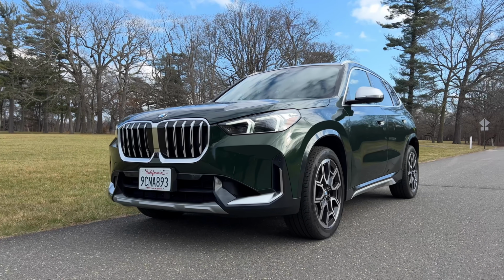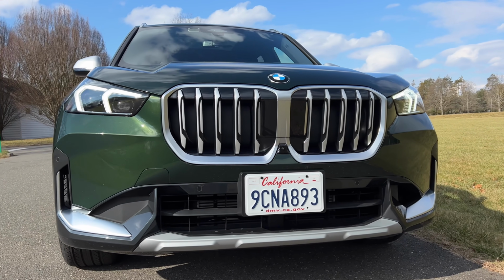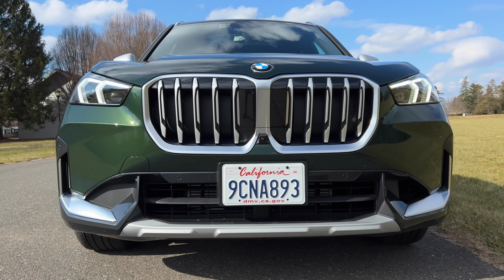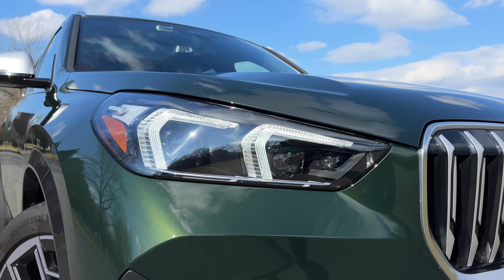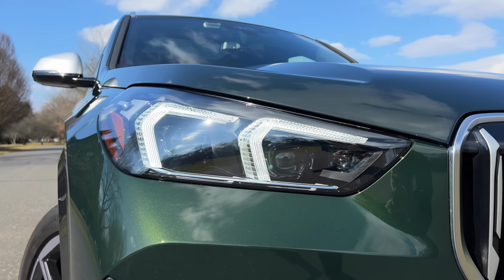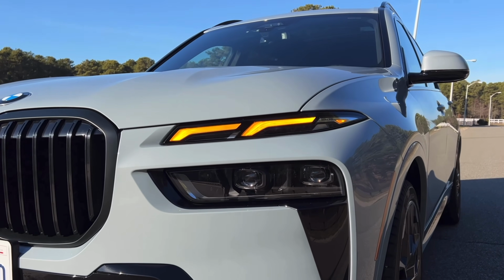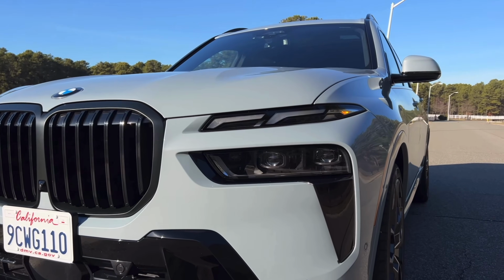The outgoing X1 was kind of dull looking and you wouldn't look at it twice. This one though, will definitely turn some heads. First up, thank God BMW's design team didn't go too crazy with the grille. It's definitely big, but not as big as something like those two giant lungs that you have on the 4 Series. Also, I'm glad that they kept a normal headlight design for the X1 because the X7 is out here doing its thing with the dual headlamp design where the daytime running light is at the top and the actual headlamps sit below that. The X1 here looks normal.